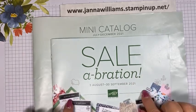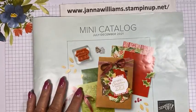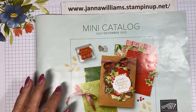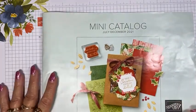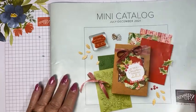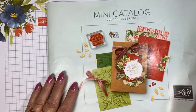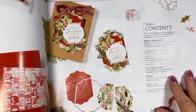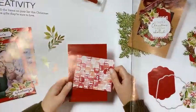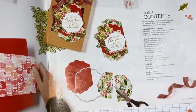I'm going to set the Sale-A-Bration brochure aside and we will look at that at the end. And I've got some of the new products sitting over here that I will show you as we go along. So I'm sure you are familiar with the front of the catalog because that's all we have been able to show throughout this. And I'll just get started here. There's a ton of samples in this catalog.